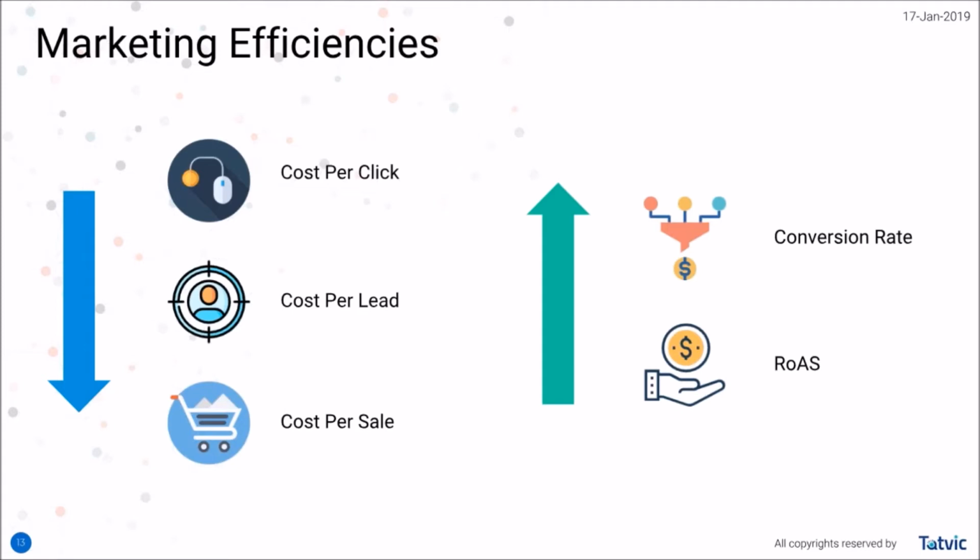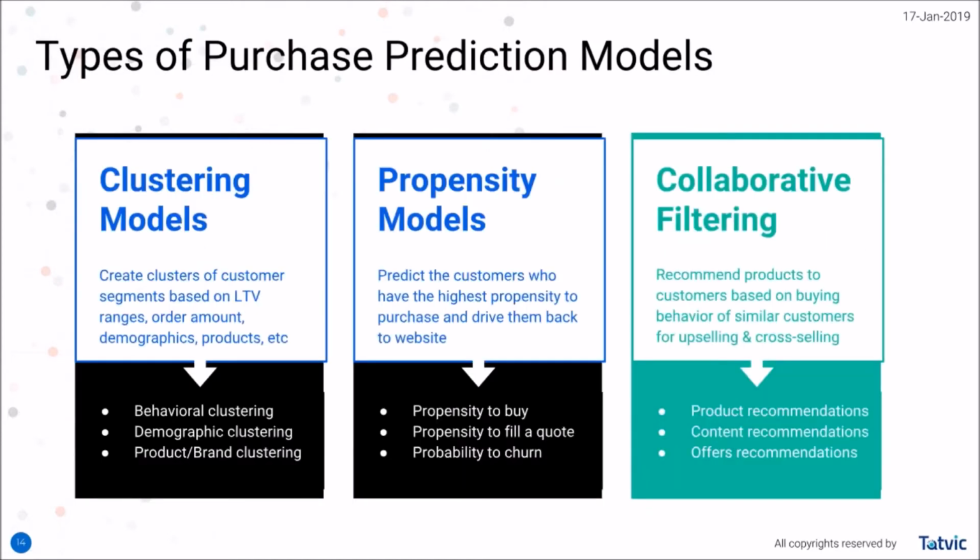Definitely, yes. If I am doing good remarketing and intelligent remarketing, right? And if I'm able to drive my conversion rate and my ROS, right?